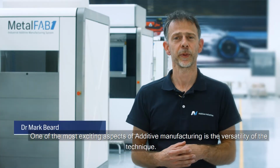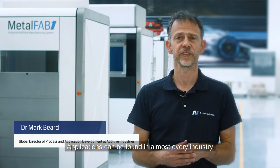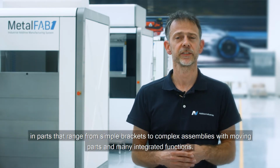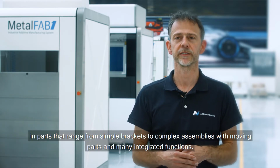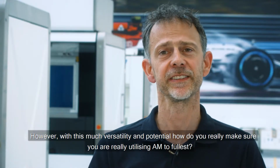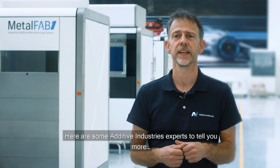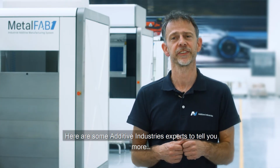One of the most exciting aspects of additive manufacturing is the versatility of the technique. Applications can be found in almost every industry, in parts that range from simple brackets to complex assemblies with moving parts and many integrated functions. However, with this much versatility and potential, how do you really make sure you utilise AM to the fullest? Here are some Additive Industries experts to tell you more.